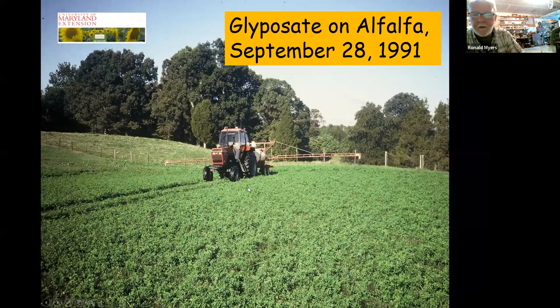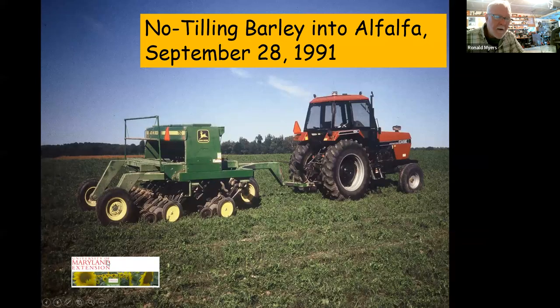Here's a picture of me in 1991, September 28th, 1991. I went out with the sprayer with some Roundup and sprayed the alfalfa. About every 5 years, even though the alfalfa still looks pretty good, it's pretty played out. It's got a lot of empty crown space, and we let it grow for about 4 weeks to get that last cutting. And I just go ahead and spray it, in this case glyphosate plus 2,4-D. That was in the morning. I came back in the afternoon and drilled it.